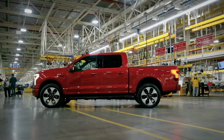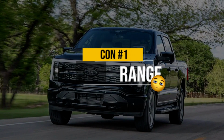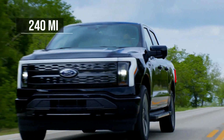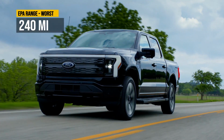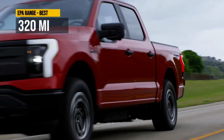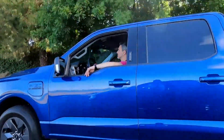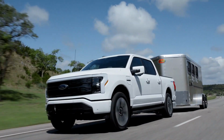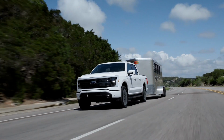Now let's talk about the con number one, and I said this from day one. As soon as I saw the specs, in my opinion, it's absolutely 100% the range. The range options are either the 240 EPA rated miles or, and this is the best, 320 EPA rated miles. Now, if this was a car or a crossover, I would say not bad, Ford, not bad at all. However, if you're gonna use this as a pickup truck, I know that sounds crazy to some, well, then you may have your range cut in half.